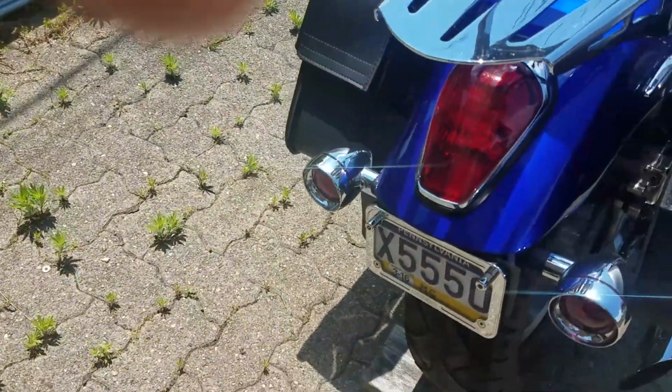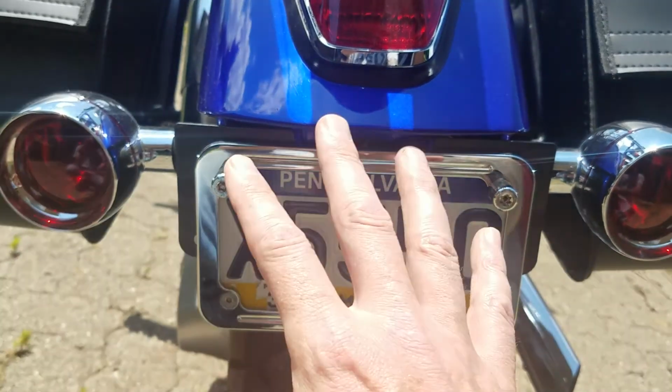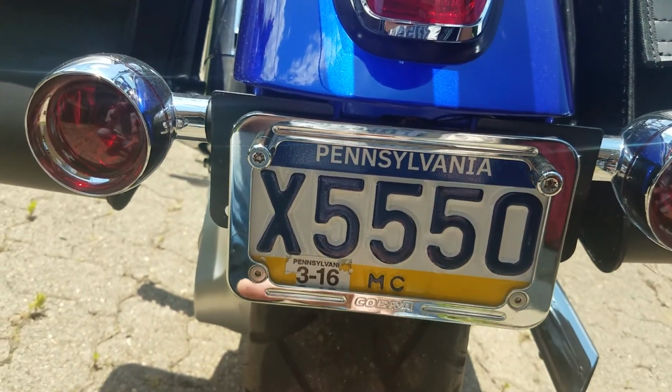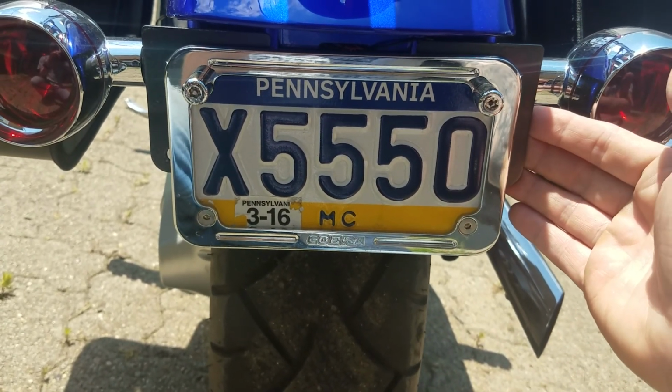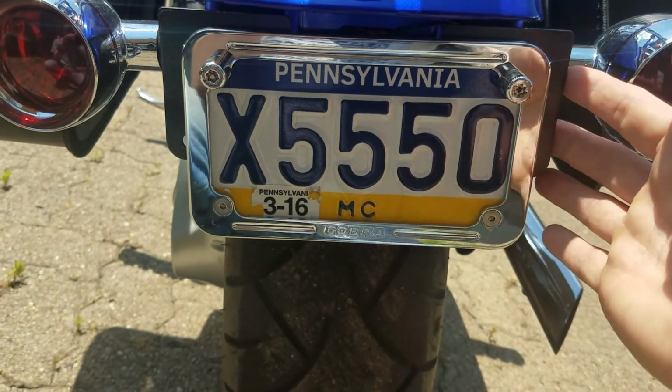I customized this rear end here. I hated the way Honda had those crappy looking goofy lights and stuff that they put back here, and they dropped the license plate down in this big rubber bracket. I eliminated all that, and I actually used the original steel plate that held it in place, and it kind of disappears behind this chrome here. So I just drilled these out.